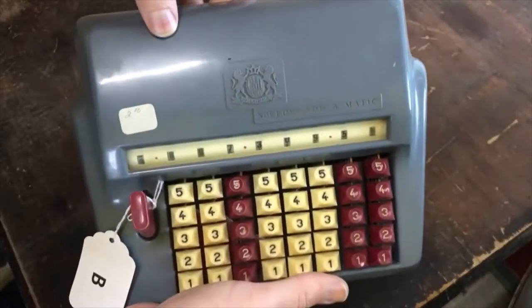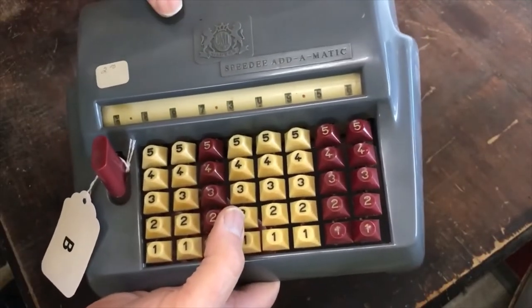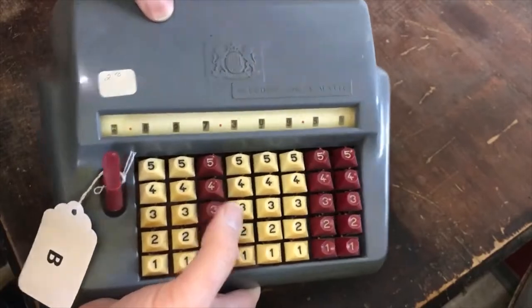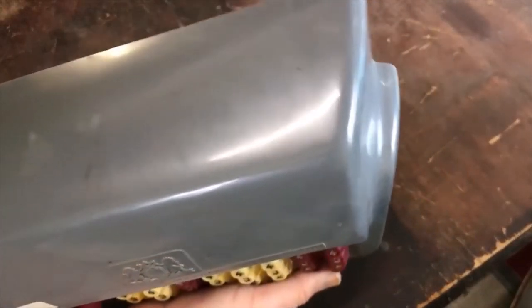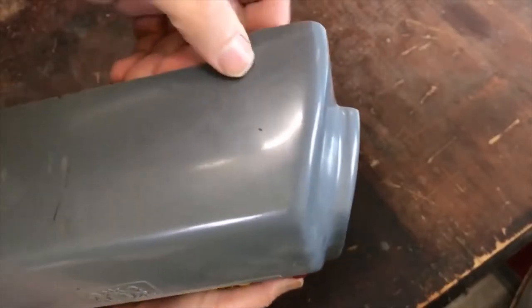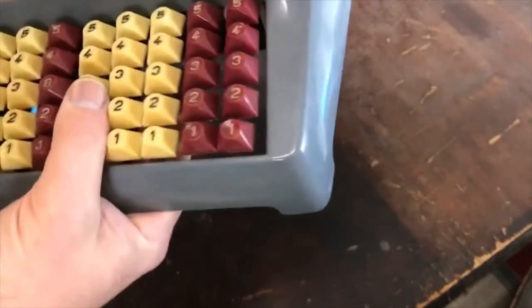So let's delve into the last box. We got a Speed Atomatic right there. They're going for, I think, about $45, $65 online, something like that. So I figured I would give it a shot. This one does have a little crack in it, which wasn't noted, but oh well, still, somebody might like that.